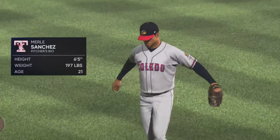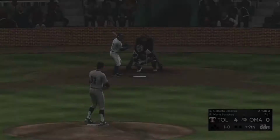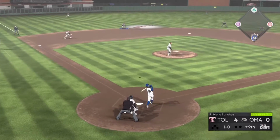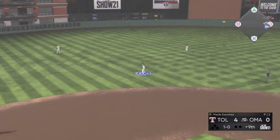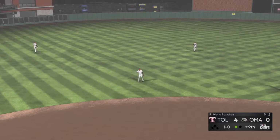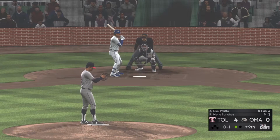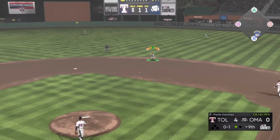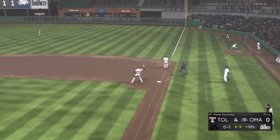So we're going to jump ahead to the bottom of the 9th, and Merle Sanchez will make his AAA debut here as well. First up is Gibraltar Jimenez, and he has a 1-0 count, and he's going to send an easy fly ball to very shallow left center. Aidman camps underneath of it, out number 1. Now next up is the 3-hole hitter, Nick Prado. He is 0 for 3 on the day, and he's going to send a ground ball to second base. Montano ranges over, jumps and throws to first, out number 2.